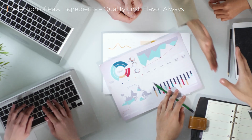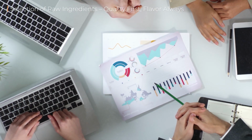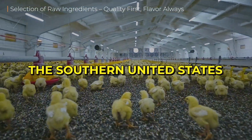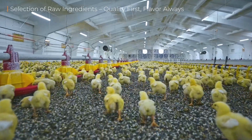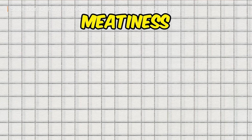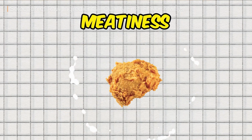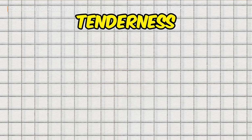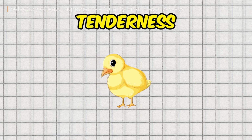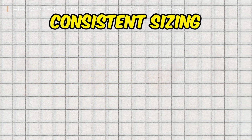Popeyes partners with carefully vetted suppliers who follow strict guidelines to meet the chain's high standards. These suppliers source chickens predominantly from family-run farms in the southern United States, where the focus is on raising healthy, well-fed birds. But what exactly are they looking for? Meatiness? Popeyes looks for chickens with a good muscle-to-fat ratio, which ensures that each piece is plump and juicy. Tenderness? A younger, well-fed chicken with less muscle stress will typically have a finer texture, leading to the tenderness that Popeyes is known for.